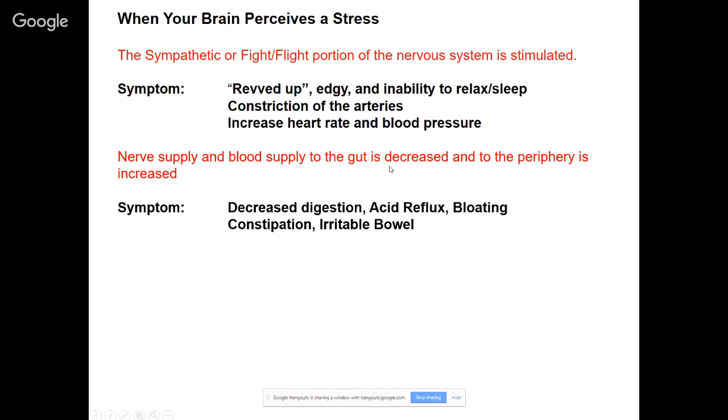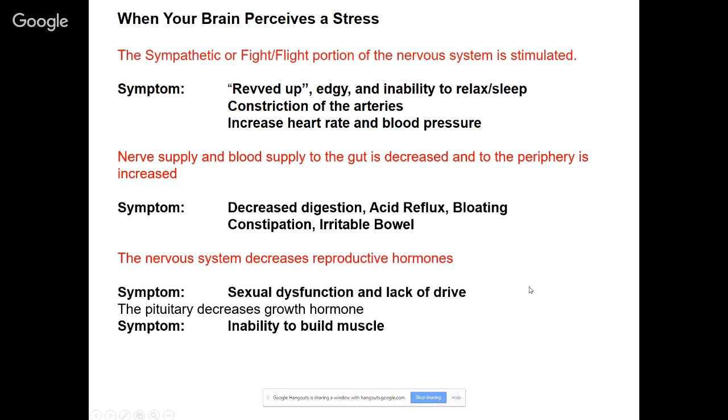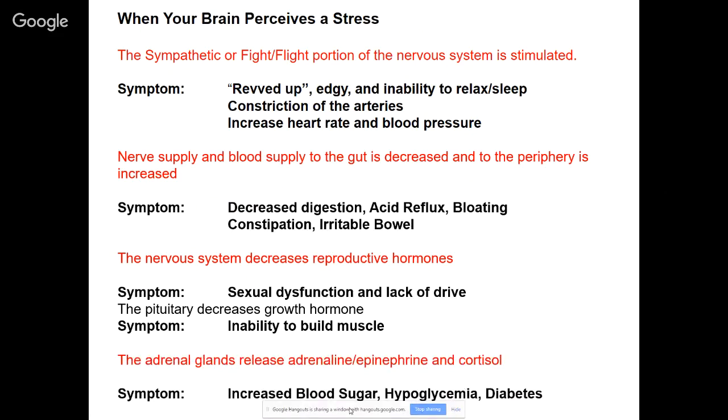Next, nerve supply and blood supply to the gut is decreased and to the periphery is increased. So symptoms are decreased digestion, acid reflux, bloating, constipation, irritable bowel. Next, the nervous system decreases reproductive hormones, so you'll get sexual dysfunction and lack of drive. The pituitary decreases, so there's an inability to build muscle. The adrenal glands release adrenaline, epinephrine, and cortisol, so you get increased blood sugar, hypoglycemia, and diabetes.